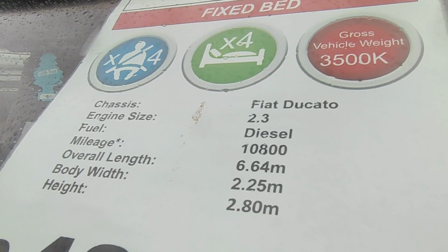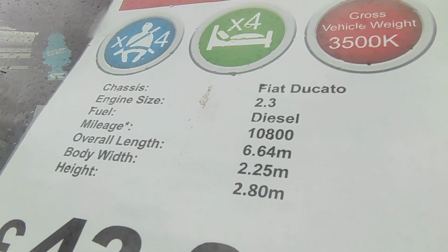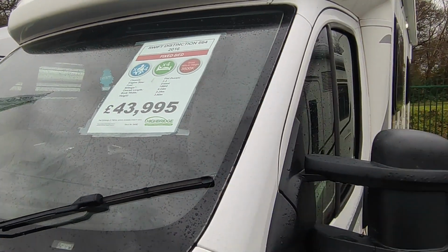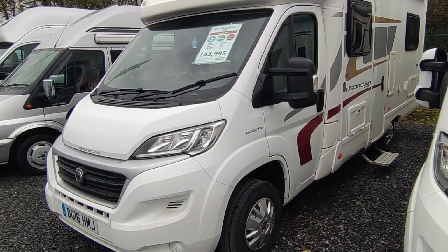So it's approximately 6.64 long. It's only 2.25 wide. That's 10 centimetres narrower than a lot of the competition. Approximately 2.8 tall. I reckon it might be slightly less. Price is 43,995. As with all our stock, we internet price check them for the spec, age, mileage and model. I think that's sort of bang on the money really.